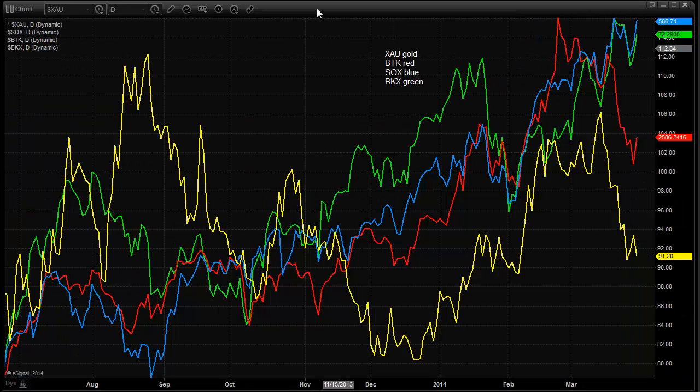All right, here's the multi-sector daily chart, and a look at the relative performance of the major sectors. XAU was pretty poor today. Didn't have a very good performance. The SOX, which is the blue line, had a pretty nice day, essentially matching the previous high.